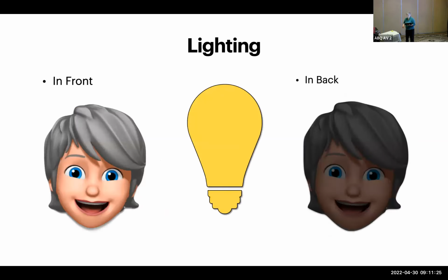So we talked about lighting. You want to have your lighting in front of you, because you want light shining on you. If you have light from behind you, the camera will focus on the light part and you'll be all darkened out. And so people won't be able to see your face, if you want them to see your face.